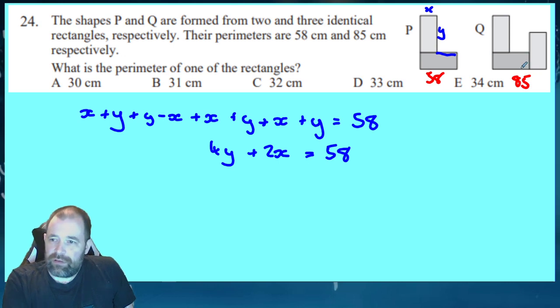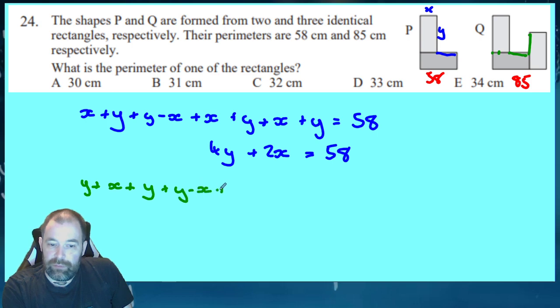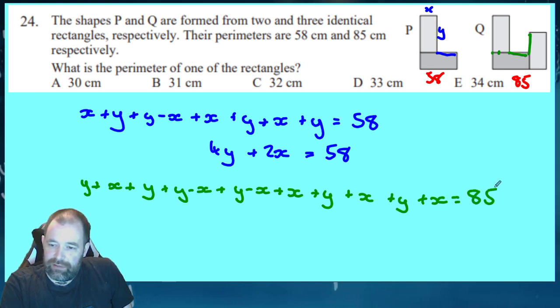And then separately, we're going to do the same for this one. This side is a y take an x, and this side is a y take an x, because you're taking this x off the whole y, and this x off the whole y. So for the second one, I'm going to start here and go clockwise round. We get a y plus an x plus a y take x plus another y take x plus an x plus a y plus an x plus a y plus an x, and that would equal 85.